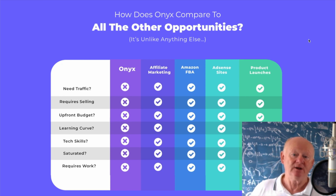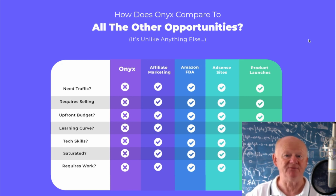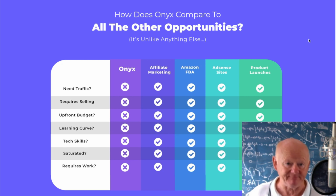And now, here on the sales page, it's comparing it to other opportunities like affiliate marketing, Amazon FBA, AdSense sites, product launches, things like that. And it's saying that with Onyx you don't need traffic. You've got the clients knocking at your door almost, okay? You don't need traffic. It's already there. It's not travelling. It's not traffic. It's there. It's at your door near enough. Knock, knock, knock. Let me in, okay?